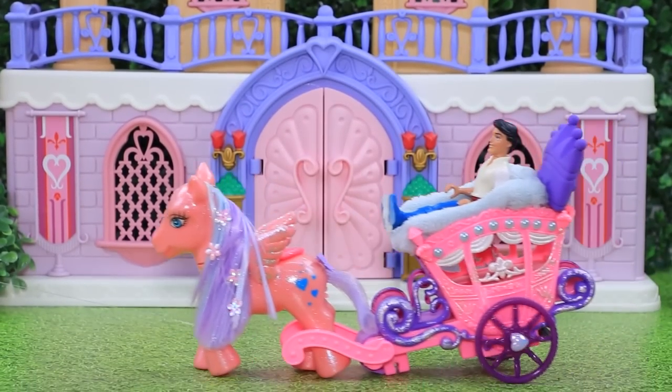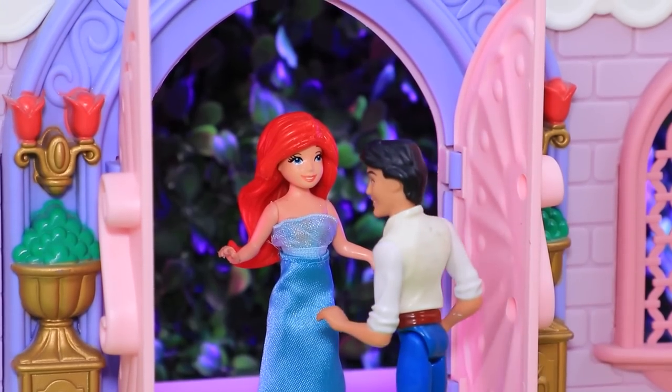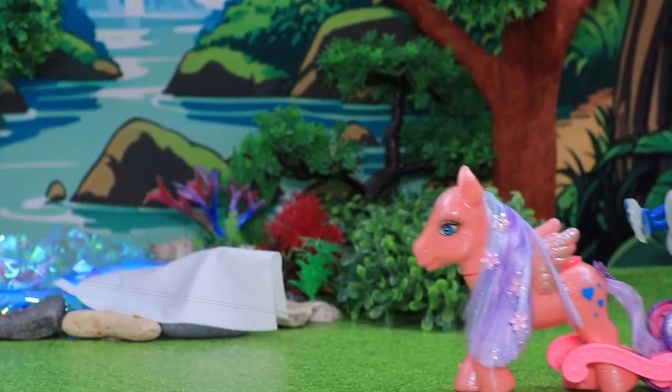The prince arrived in a carriage. Eric, you're always on time. And you're always irresistible, my dear. Let's go. Don't ask, it's a surprise.